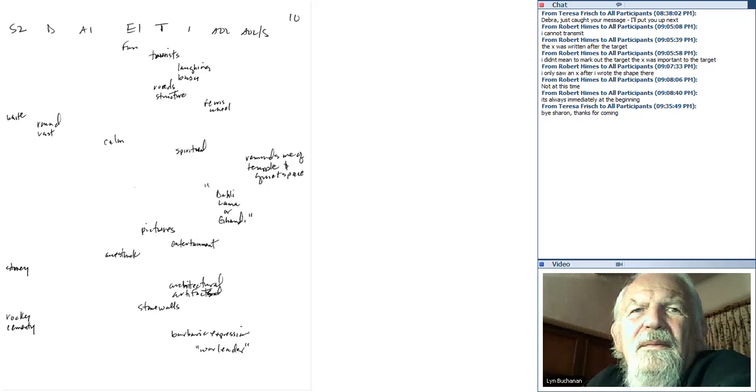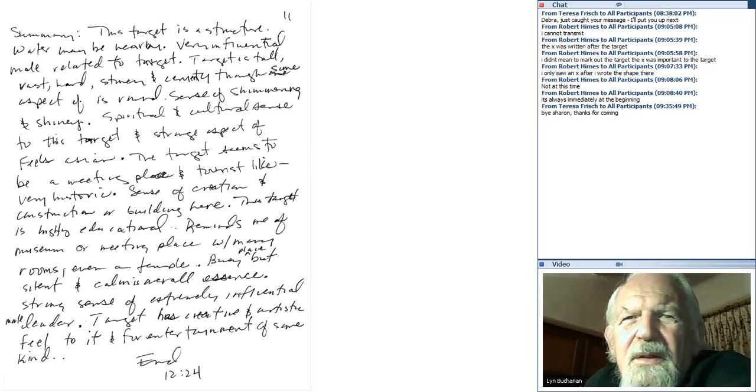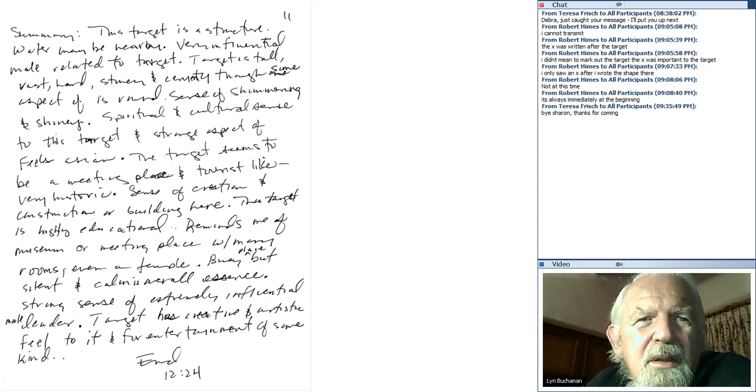Okay. Like I say, though, it's what goes into the summary that counts. Yeah, and we're not there yet. So the fact is that if she got this in her mind, it was correct to write it down. Okay, one summary coming up. Summary: this target is a structure. Water may be nearby. There's your water. Very influential male related to the target. Target is tall, vast, land. Cementy through some aspect, some aspect is round, sense of shimmering and shiny.